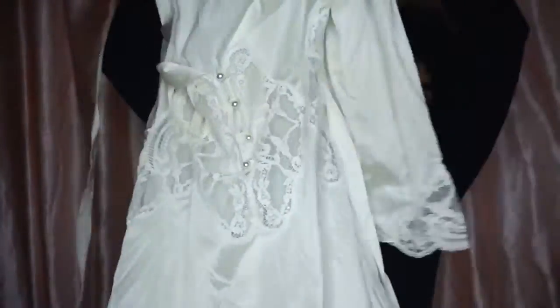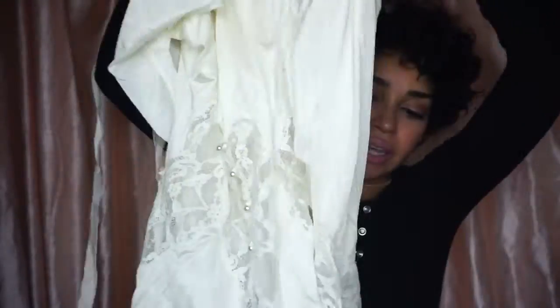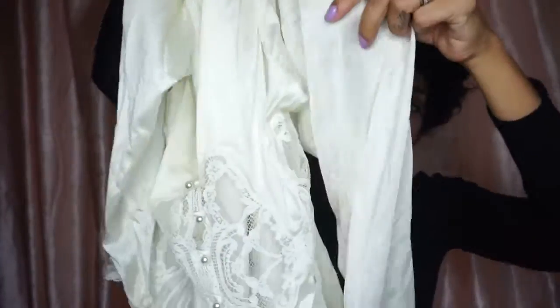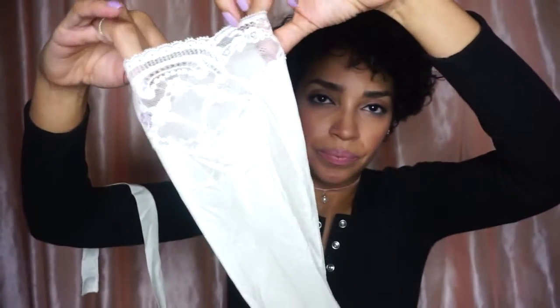and it has some lace across the midsection all the way around, and it does tie in the back. I know it looks really big, but it ties in the back, so you can cinch it at the waist. And the sleeves are not long sleeve, but they go right up to here on me, and they have this really pretty lace detail all the way around it. I just really love that.